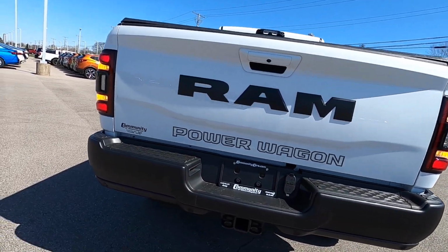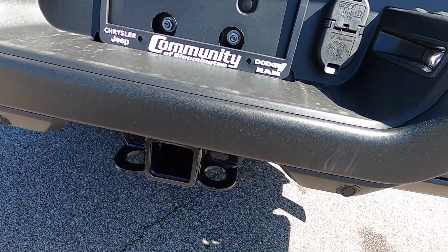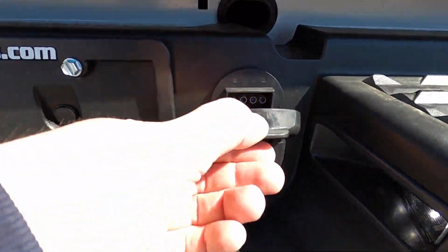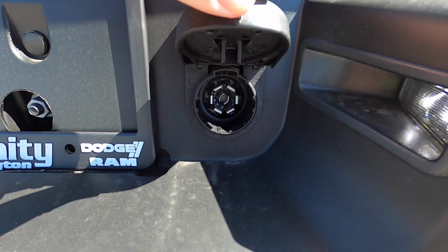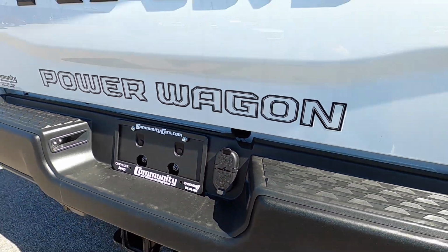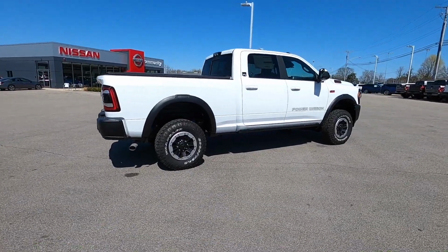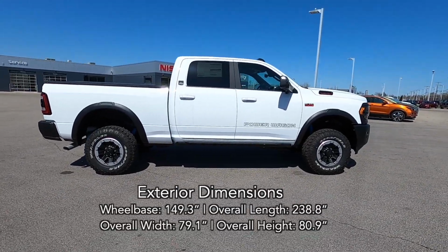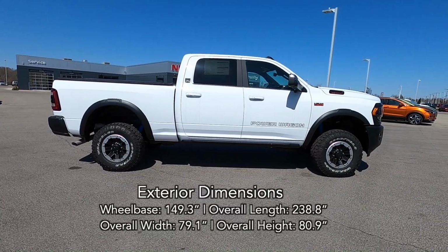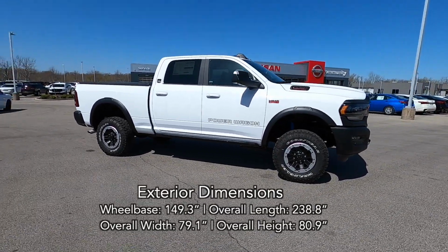This truck is equipped with a Class 5 trailer receiver hitch with 4 and 7-pin wiring, and the $1,095 optional towing technology group with cargo view camera, 360-degree surround view camera system with trailer guidance and trailer reverse guidance included. Along the profile, it's hard to hide this truck's gargantuan dimensions. It features a 149.3-inch wheelbase with an overall length of 238.8 inches, or almost 20 feet in length.